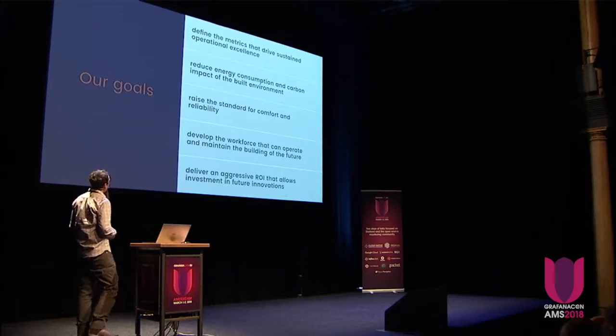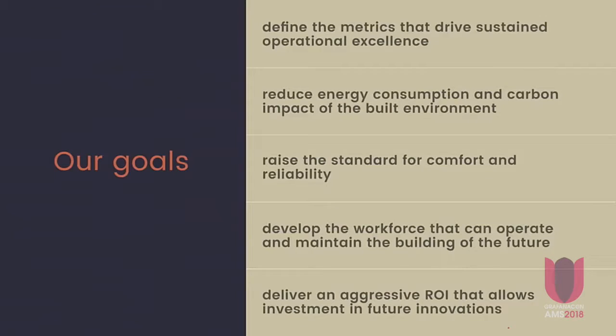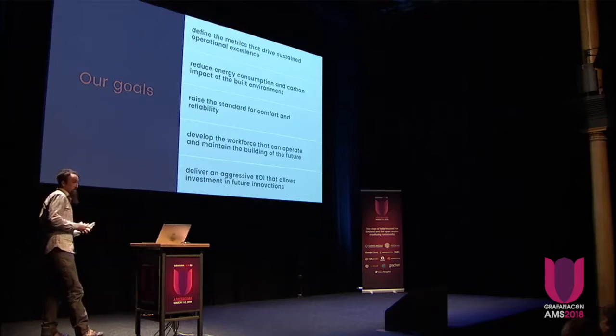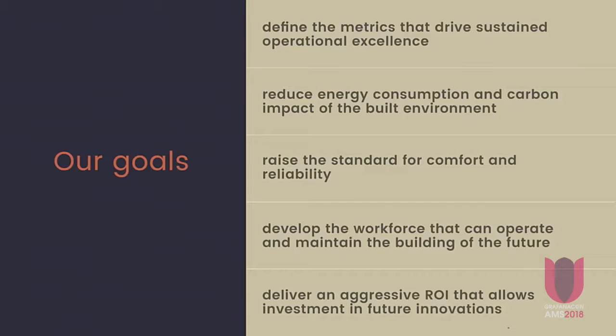So we obviously want to reduce energy consumption. That's important. And through reducing energy consumption, we can affect the carbon input. And you can move energy consumption around to affect the carbon footprint as well, right? You can use energy when there's plenty of wind energy available, and then use less energy. You might use more in aggregate, but you can use less of coal or whatever the evil energy is in your market. We want to raise the standard for comfort, right?